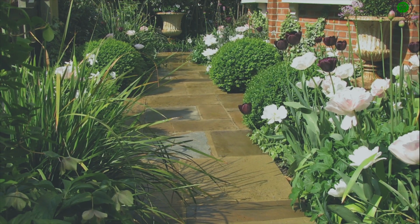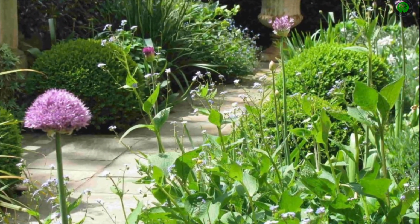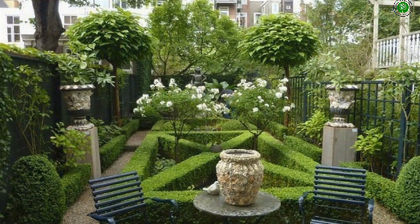Lastly, it allows for year-round interest. While the flowers may come and go with the seasons, the evergreen structure of the hedges and topiaries provides a beautiful green backdrop even in the winter months.